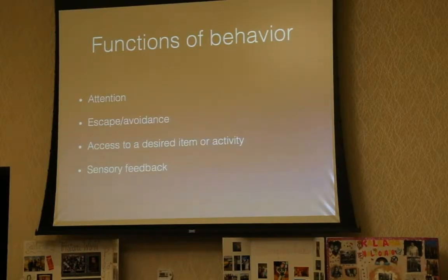So we need to teach them, you know what? Right now your brother has this, so you can ask him for it. And we help make that an easier response for them than the initial hit and run. We want to teach them that there are alternatives to the behaviors they're engaging in that will get them what they want, because that's ultimately the end goal. They want something, and they think this is the direct way to it.